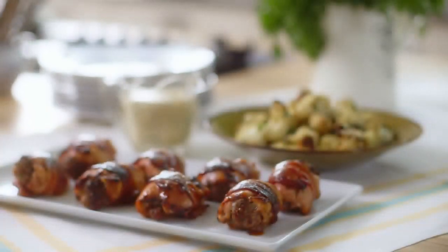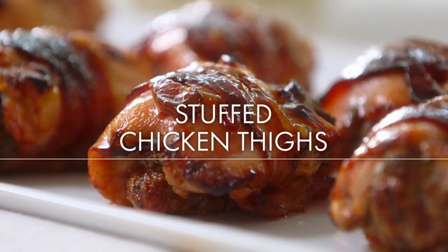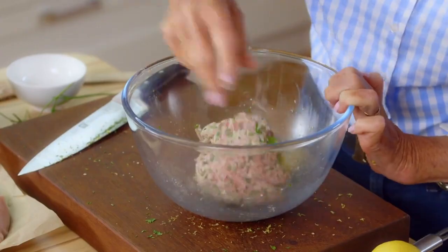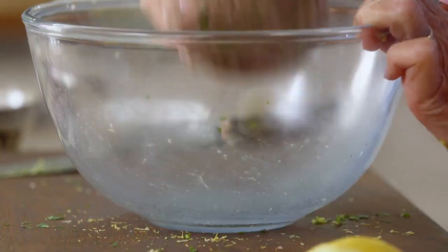But if you're making the family supper, why not try it with these, which can be prepared ahead to make life easy. First of all, the stuffing. Take 350 grams of sausage meat and liven it up with chopped thyme, parsley, lemon zest and parmesan. And I can see it's well mixed because the parsley is evenly throughout.